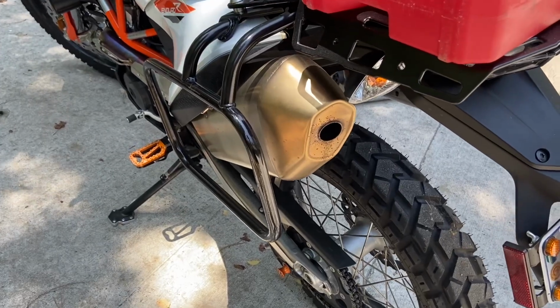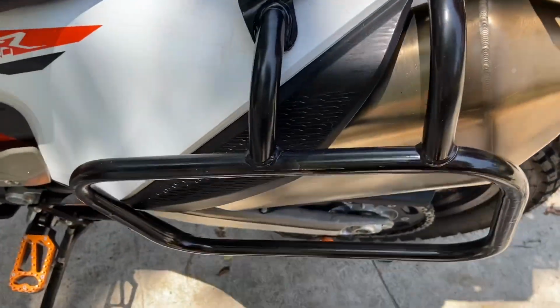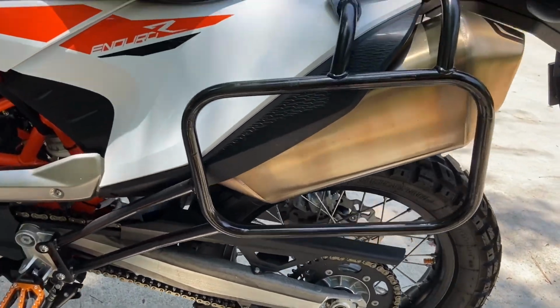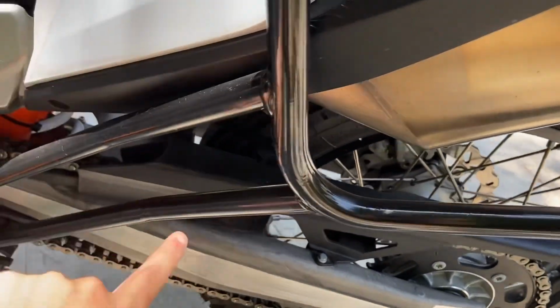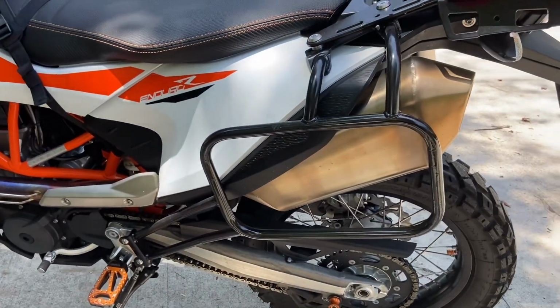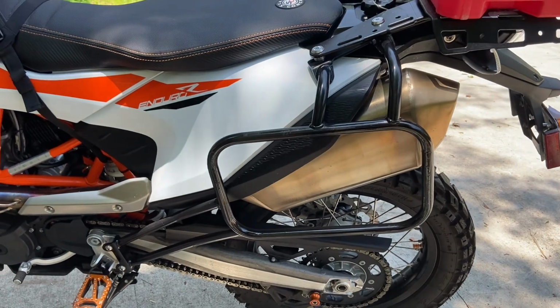And then also the pannier racks. These racks here are what the box is attached to. Again, if you're going to add those racks, that's a good addition to the bike as well.